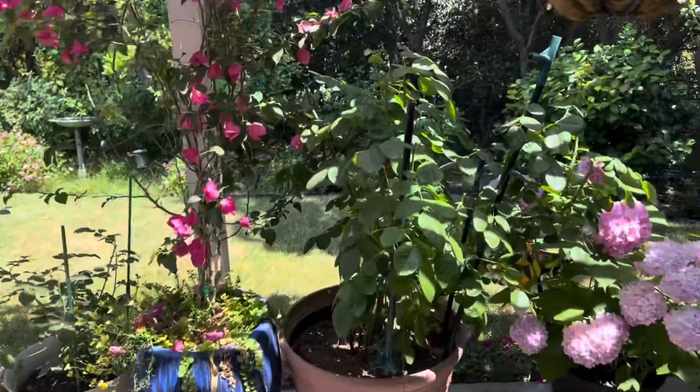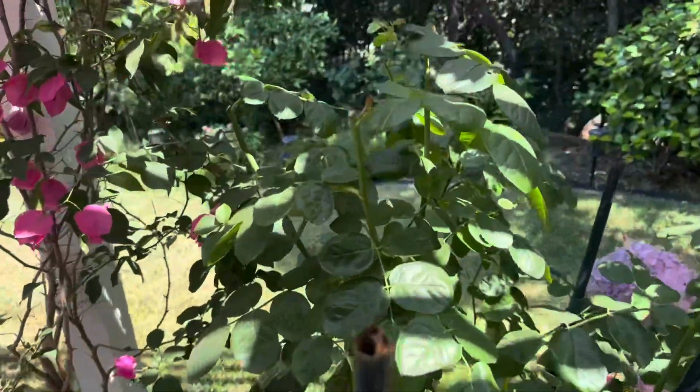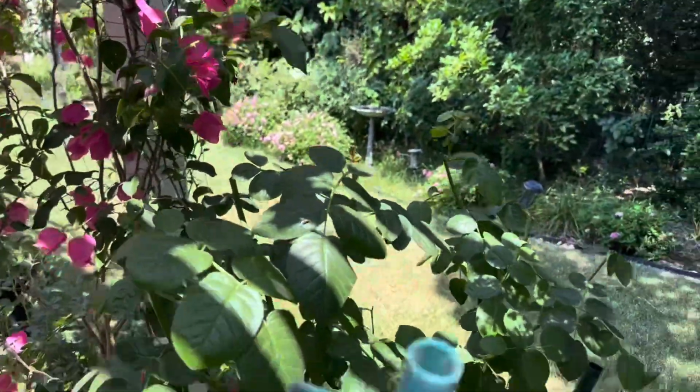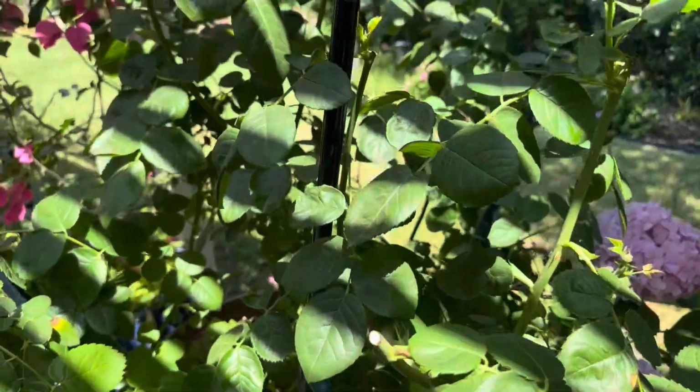It's so beautiful and stunning, and I hope I can make it spread out a little bit more. This is the other David Austin rose that is second year. It's huge, and again the leaves were burning from the sun, and I didn't want to ruin the chance of having more blooms, so I moved it here.